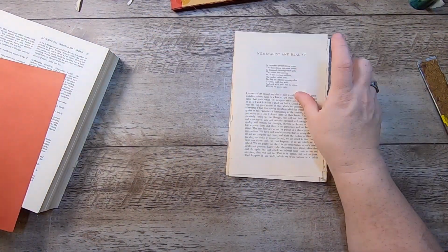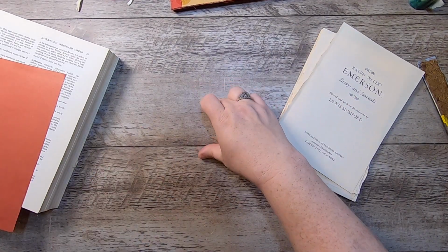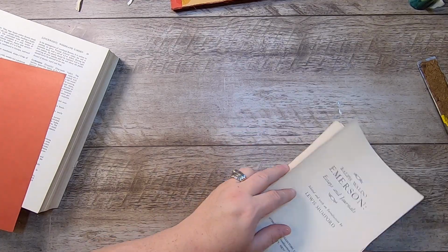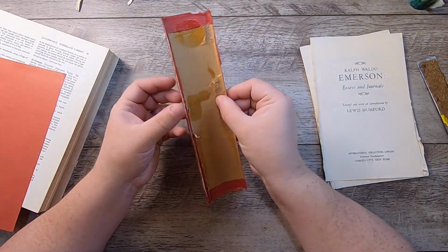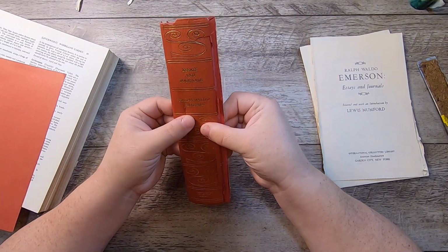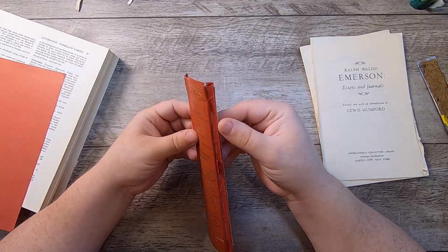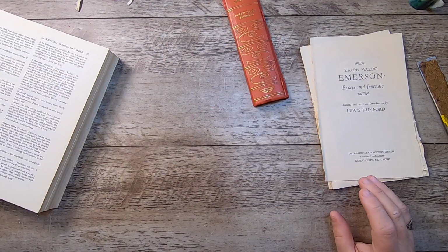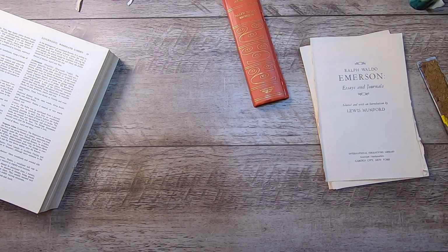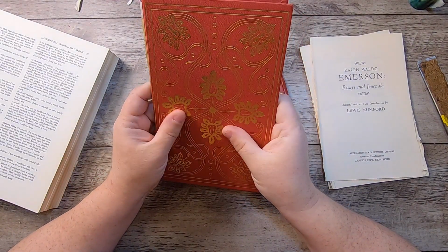So, this book's from 1968. It's not super old, which is why it doesn't have that same old book kind of finishing. This one is more like modern times, 60s kind of publishing, where it wasn't as nice, I think. I mean, I can't say that about the cover, though. The cover is unbelievably beautiful.